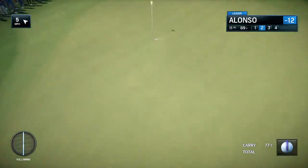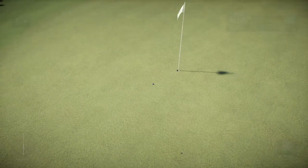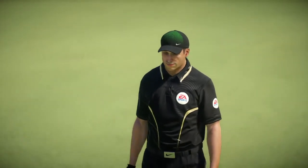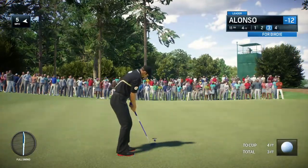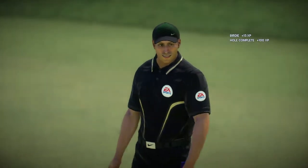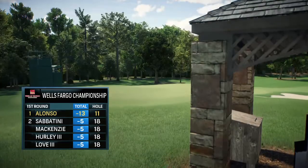Good looking shot right here. Wow, Frank, he is dialed in. Yeah, that was just some shot on there. Okay. Easy birdie. So a tester from 4 feet. Knocking down all the shots today, now at 13 under.